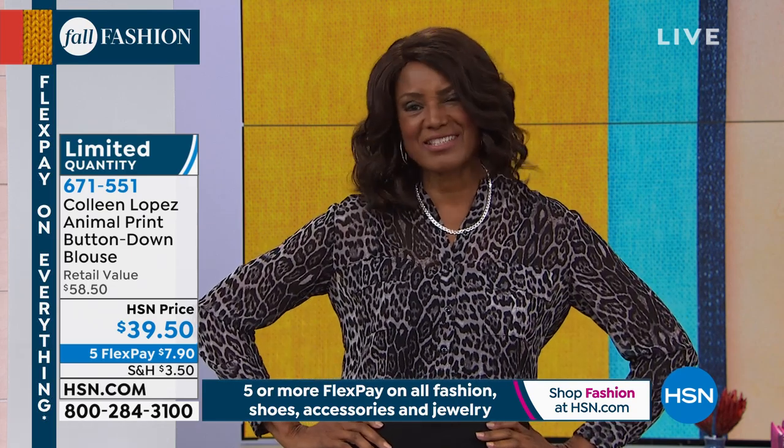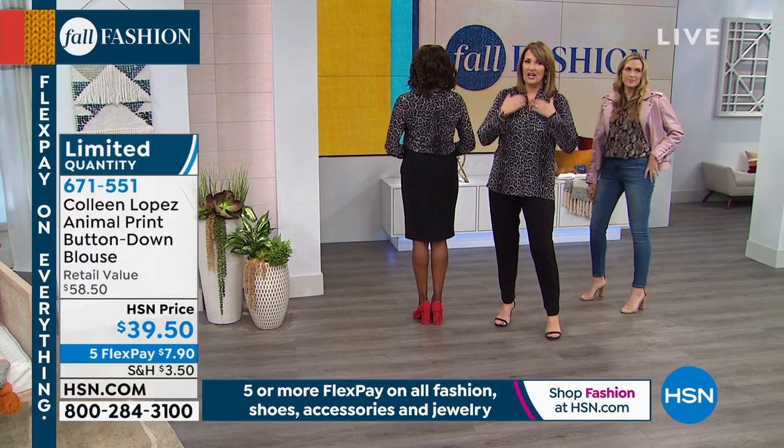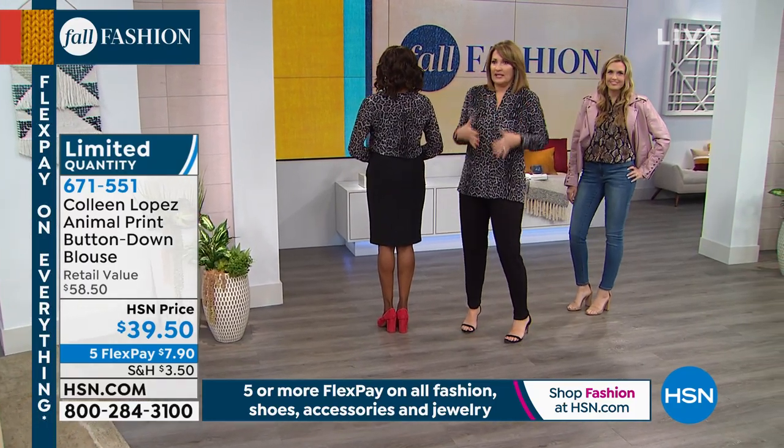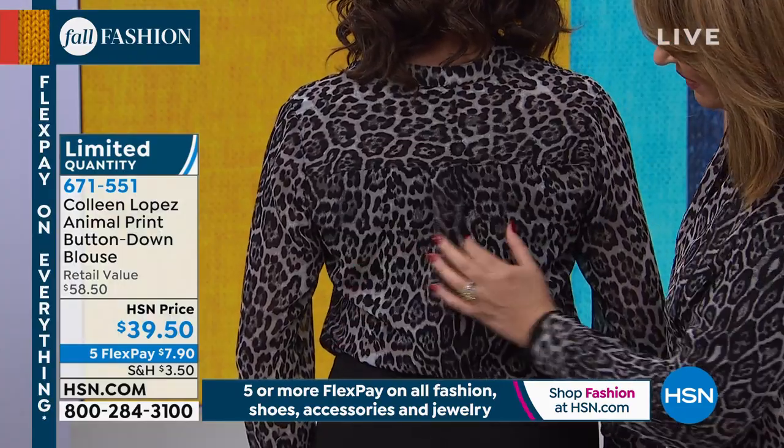You're absolutely right. Let me have you turn around. I want to show the back of this real quickly. Yes. The neckline is really pretty. It's not fussy, so it lays really nicely at the neckline. See back here, you have a little bit of gathering. It's not too skimpy through the back, which I love.